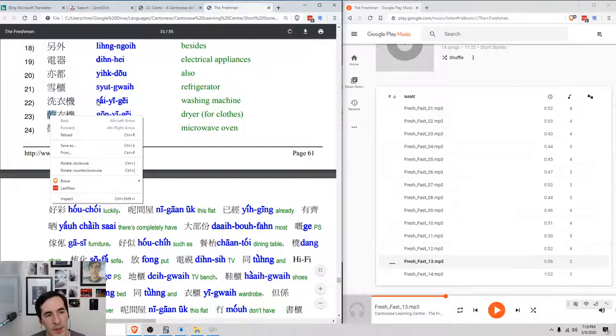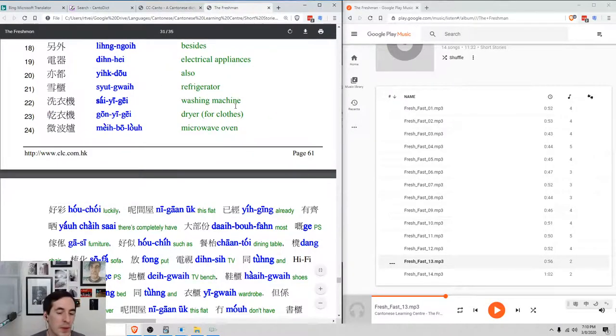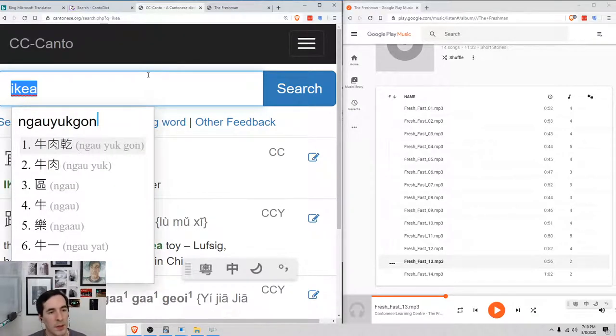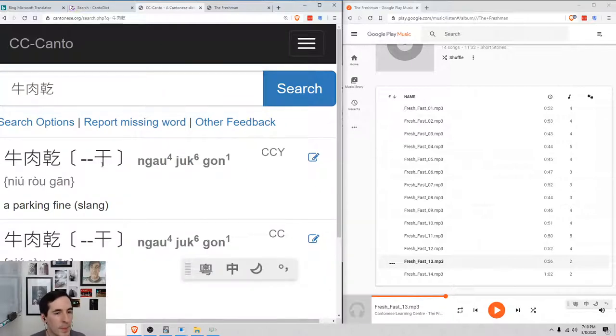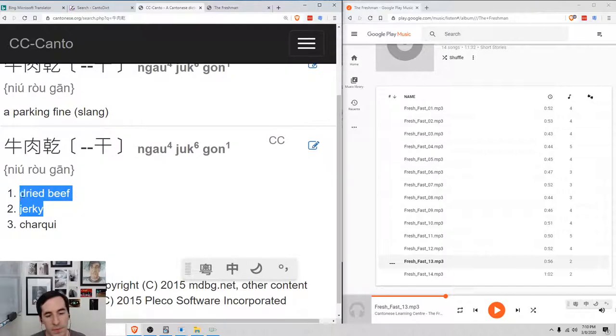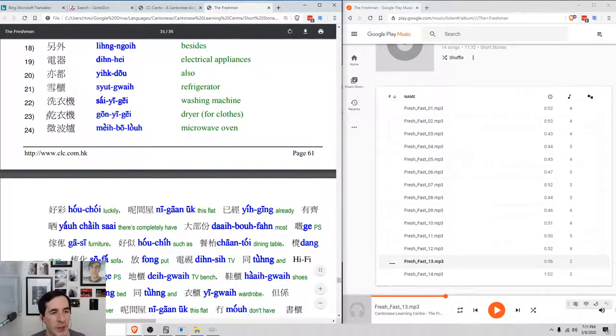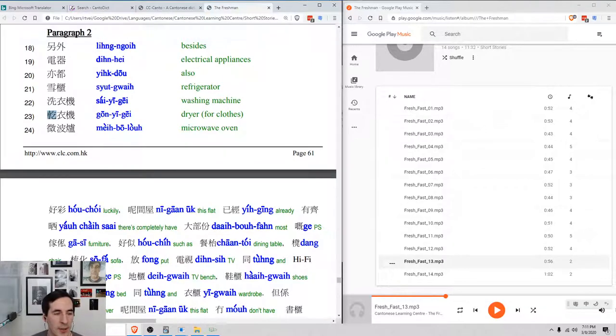So gon, that means dry. Another example of gon would be like, no, you're gon, which is jerky. Oh, this says parking fine, but yeah, it's also jerky. So this is saying beef, cow, ngao, yuk, meat. So cow, meat, gon, dry. It's jerky. And then they're using the gon part, the dry part. So gon, yike, drying clothes machine, clothes dryer. And then we have maybalo, microwave.